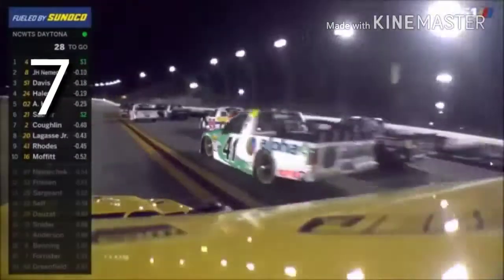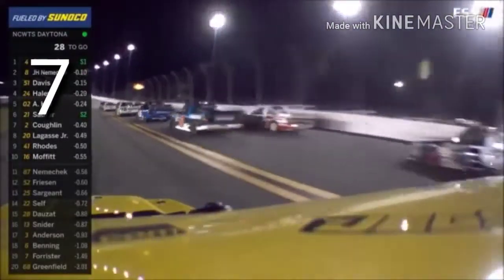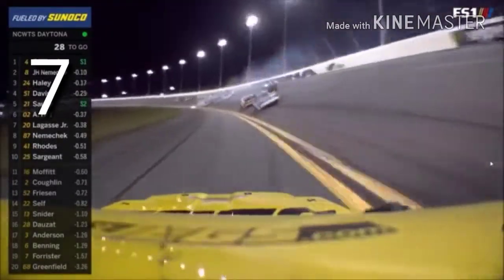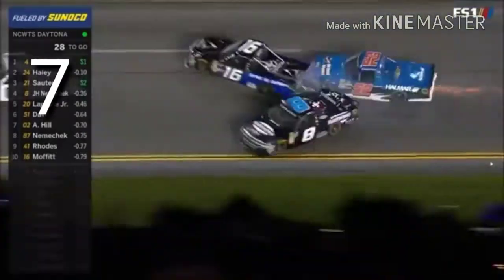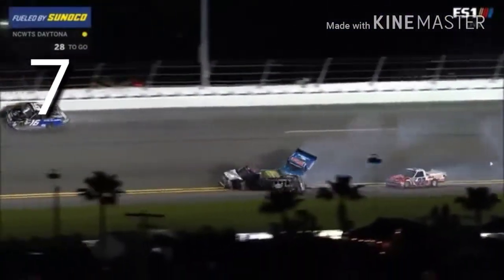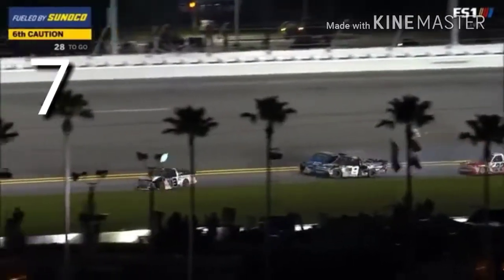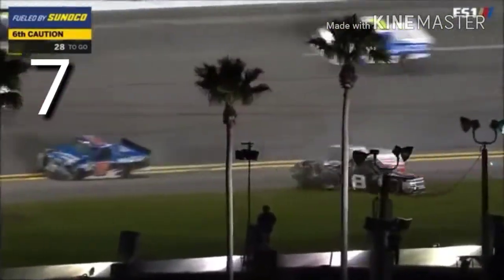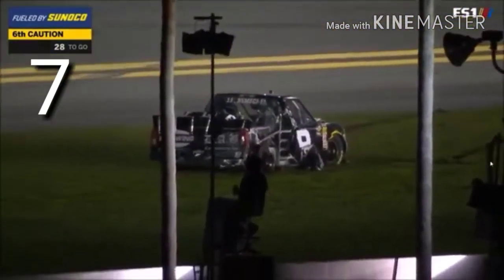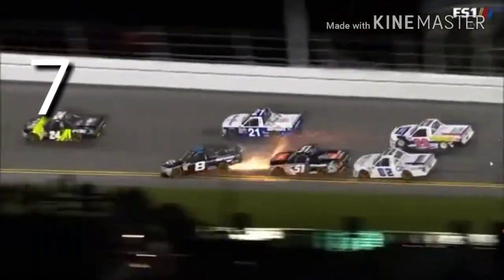Oh, Cody Coughlin got pushed out of line, trying to find room to get back up into the track and around. In front of him, is that John Hunter? And the 16 of Brett Moffitt. Watch it. Pick your way through there. What's your problem, Cody? Talk to us. The left rear. There goes the right rear tire. Wrong place, wrong time.